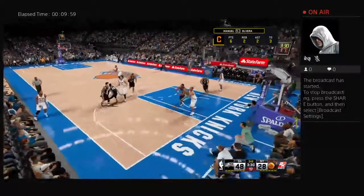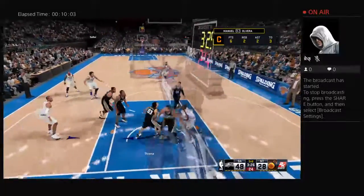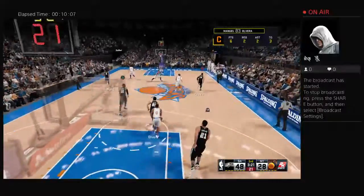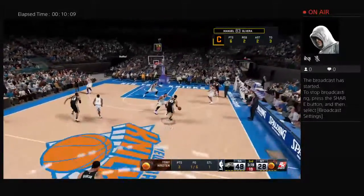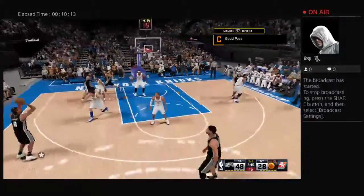Roten. He dishes it to Aflalo. Pass to Roten. Fires from deep. Rebounds San Antonio. Duncan's got 6 rebounds now in the game. He's giving them little to nothing at the offensive end. I can't put it any other way.